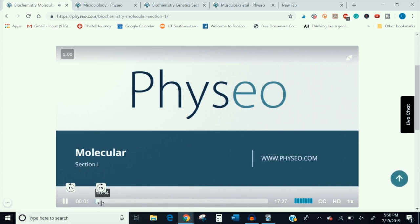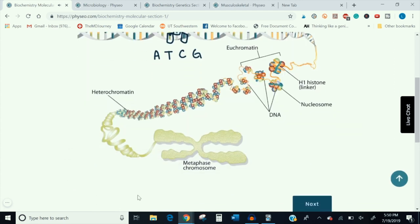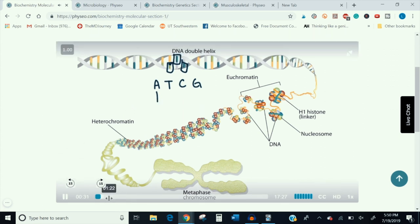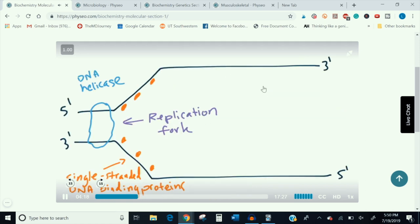So you're going to have videos that have a nice narration, and they're going to often use illustrations as well as mnemonics to help you. So here we're learning about DNA replication, with nice illustrations and drawings to really help make sure it clicks and it stays for the long term.